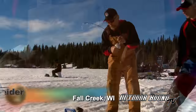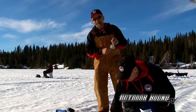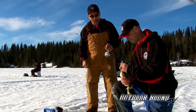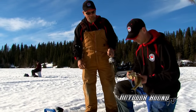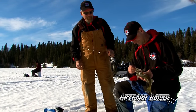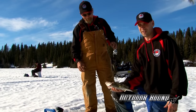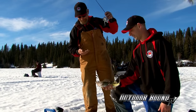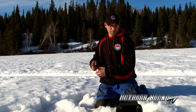Got him right up at the top of the hole here. It's not all that big a one. Nice job. I see him come up to the bait there and come right after the chicken skin on that little jig and just inhale the thing. He did. Smaller than average around here. We'll catch something bigger than that, I'm sure.